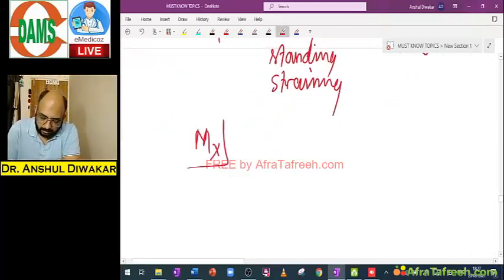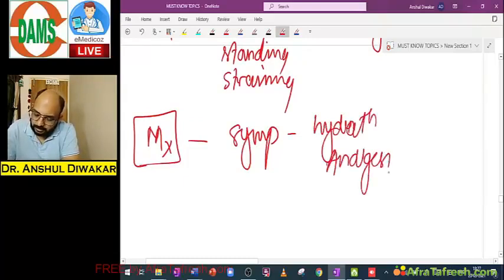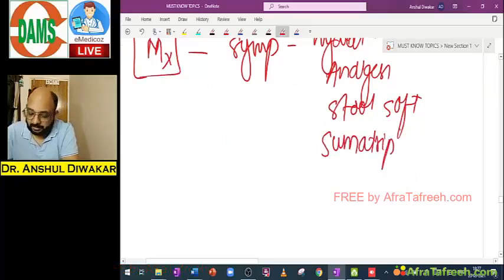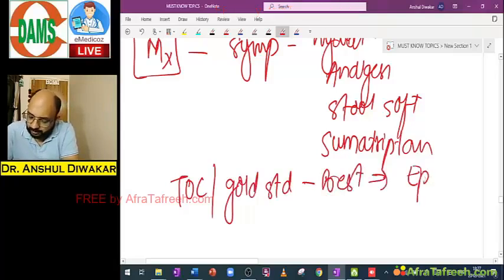Management. See, there are multiple symptomatic managements. We all know about that. Hydration, analgesics, stool softeners, even drugs like sumatriptan, which will cause cerebral vasoconstriction. But the treatment of choice or gold standard treatment or best treatment for PDPH is always epidural blood patch.